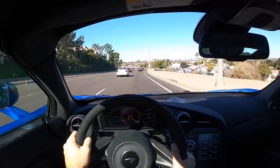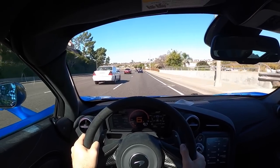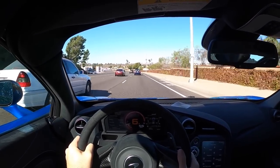The transmission is lightning fast. So quick are these shifts. Around town, it's doing its thing just fine. It's a dual clutch transmission. It's fairly smooth. It's not bucking or anything. But when you're on it, the gearbox is one of the best I've ever experienced, if not the best transmission of a road legal car that I've experienced.